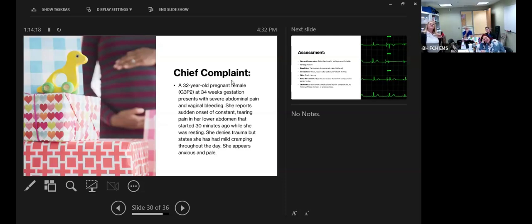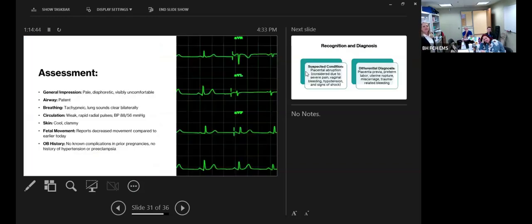So what do we think right now? It could be some differential diagnoses. What are we thinking already with just this? Placental abruption. Because this is just what you're getting from dispatch. So that's a lot more than what we're going to get from dispatch. That is true.